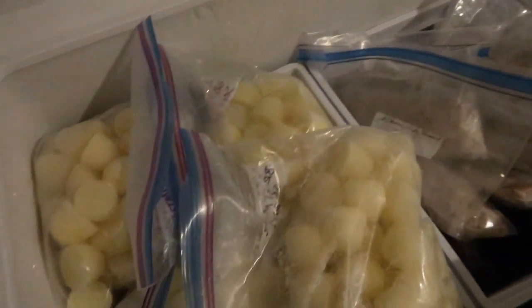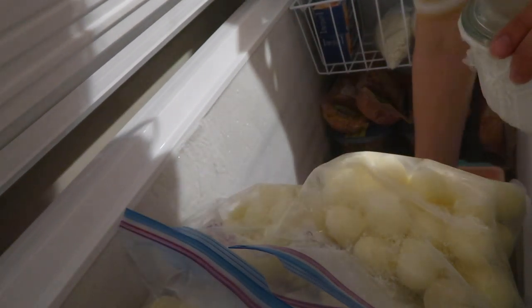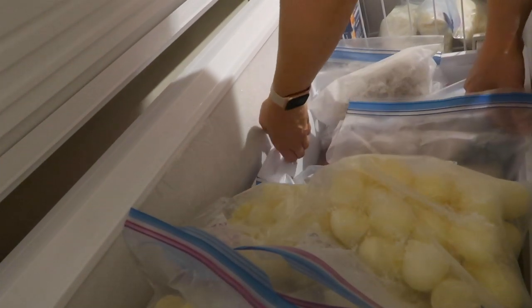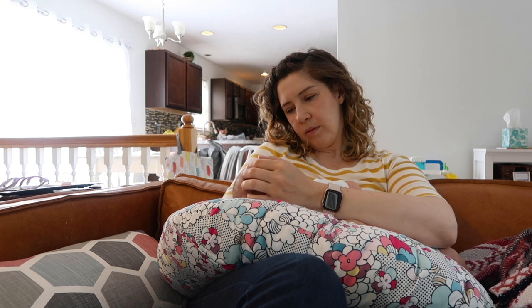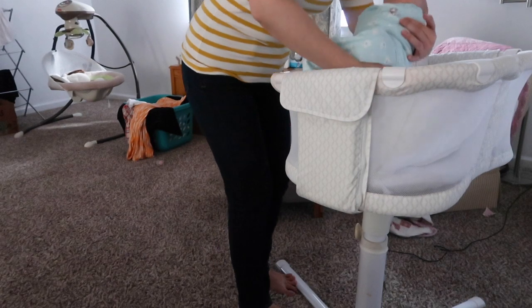You can see also there off to the left is the milk stash that I have. So I try to keep that in the deep freeze so it stays as fresh as possible. And usually I'll just grab these freezer meals, the ones that I know that we're going to use for the week, and bring them on up on Tuesday mornings. All right, it's about 10:35 or so now, and I'm sitting down to do one final nursing before the babysitter comes. And Rosie is actually ready to go for her nap right after that.